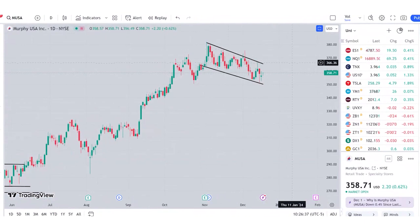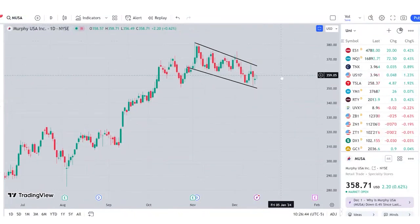So if we can see Murphy move above $366 this week, that would be a nice breakout. And I wouldn't be surprised to see it make new year-to-date highs if it does get above there. It's got to move in accordance with oil, but I think this is a good oil stock to play the oil rally with. And yeah, that's it for today for the stocks.